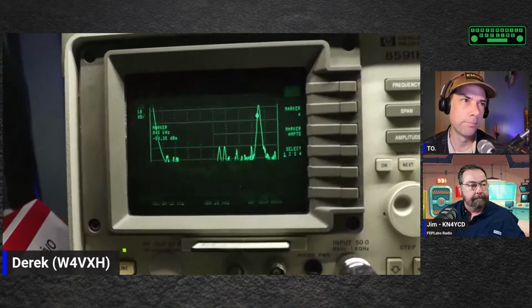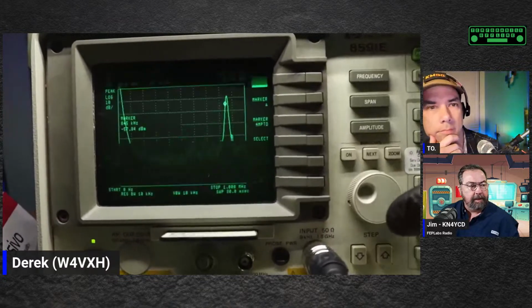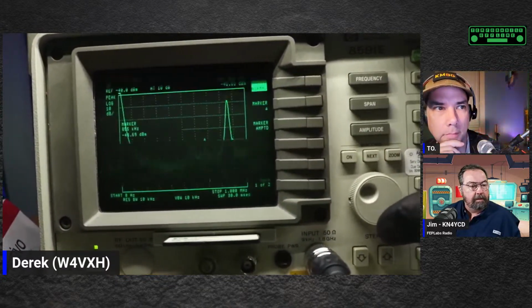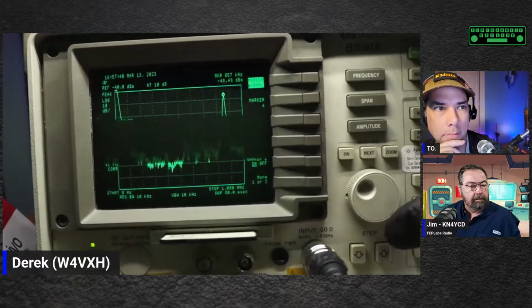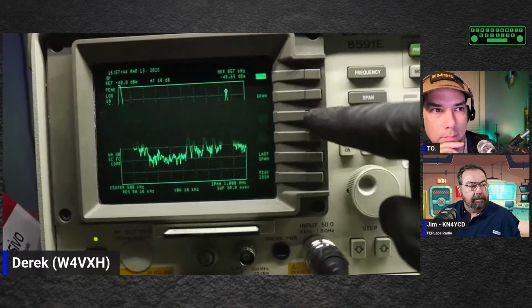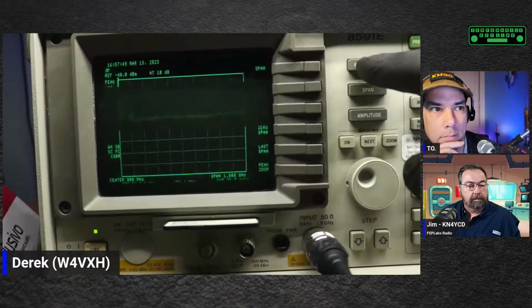Did that peak change frequency, or is it just the span you've got set on the scope at the moment? I think it changed a little bit. But we're seeing basically the same thing. You got that big fundamental right there.